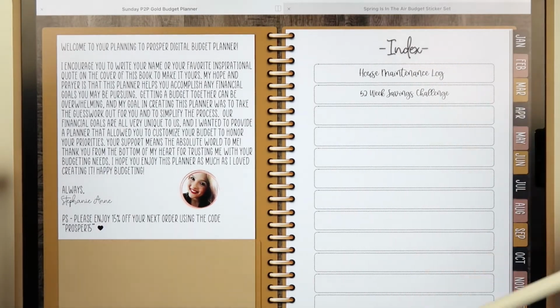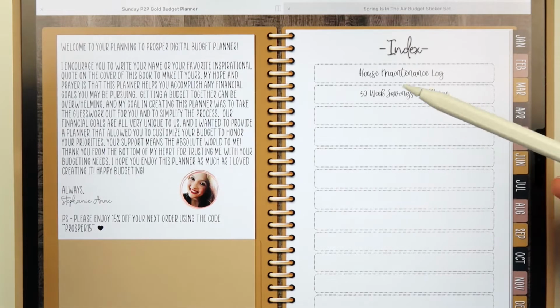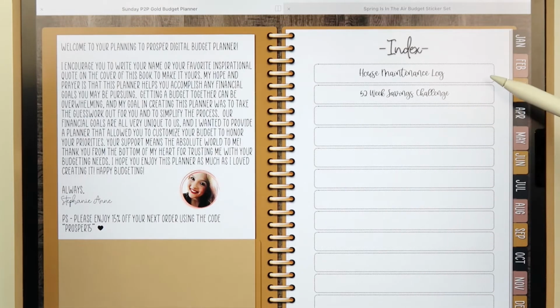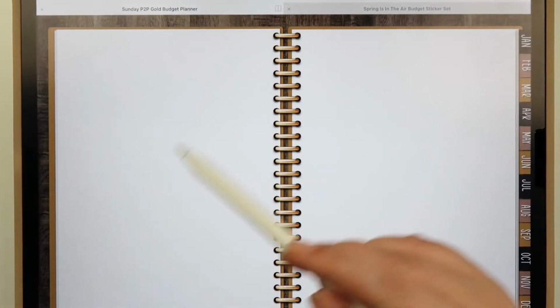So I included this index at the very front as well. If you want to track something for the whole year, like a car maintenance log, a medical expense tracker, different things like that, you've got 12 different pages. And these will link just to the back of the book. So you can put in those trackers here, and you'll always get those trackers included with the budget planner.